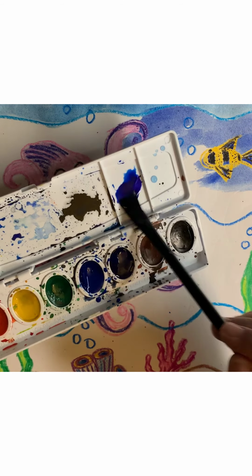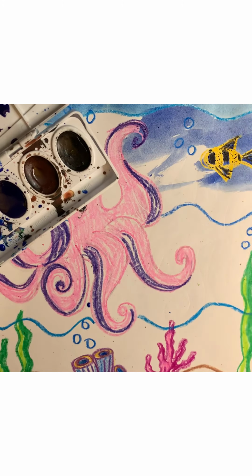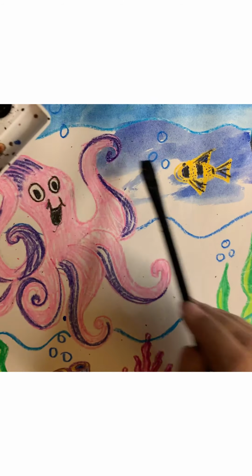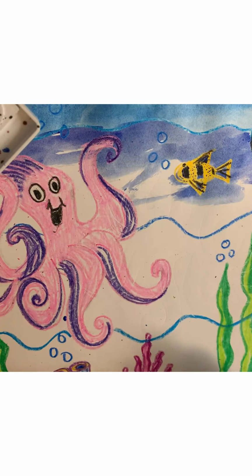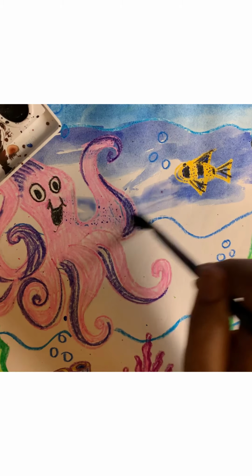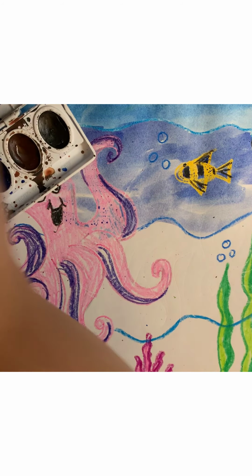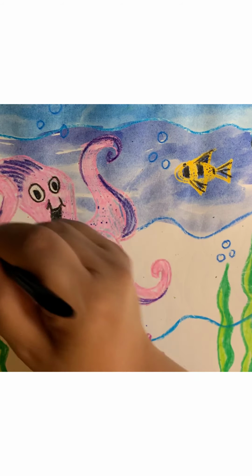Mix your colors. Don't be afraid. Purple and blue. And paint right over everything within these waves that we created, these currents. So we kind of could make different layers of blue going down to the bottom of the painting. Nice effect. Going through the water, under the water. It looks like it's an undersea picture using the different layers.